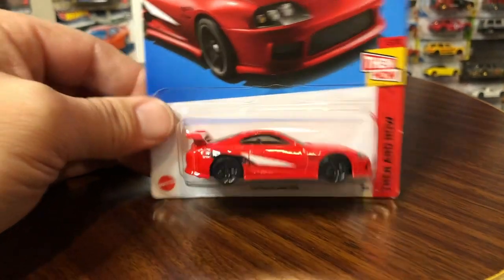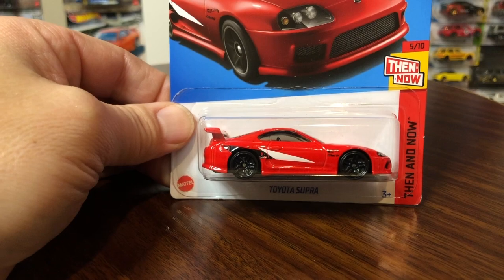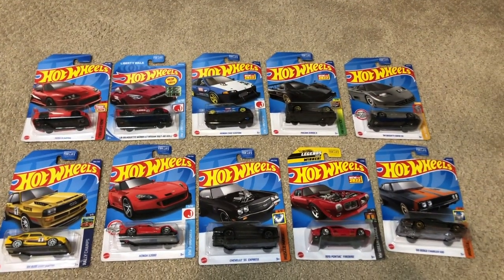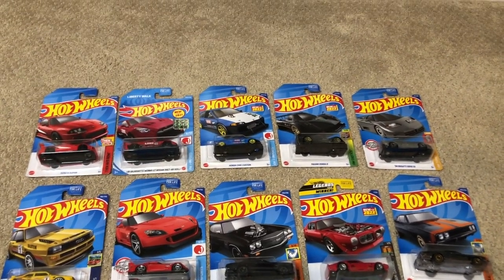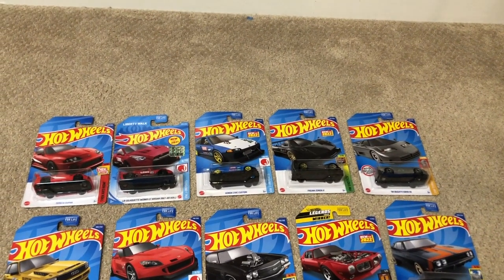And that is my top 10 list. So let me go ahead and set these up so you can see them all together, and let me know what your top 10 list is, all right? All right, there we go. All 10 in the top 10 list. Number 1, starting with the Supra. Number 2, the LB Silhouette Works GT Nissan 350 GT RR version 2. Blah, blah, blah, blah. It's a GTR.